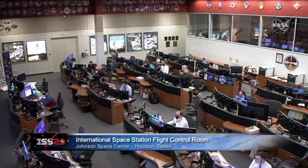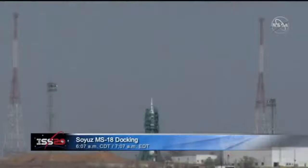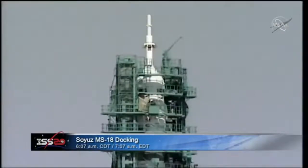The Soyuz population is going to be increasing from 7 to 10 for a few days with the addition of NASA astronaut Mark Vande Hei, Russian cosmonaut Pyotr Dubrov, and Russian cosmonaut and Soyuz commander Oleg Novitskiy. These 3 are about to begin their planned 2-orbit flight to the station with the docking scheduled about 3 hours and 25 minutes after launch at 6:07 a.m. Central Time, 11:07 GMT, 4:07 p.m. in Baikonur, where we have NASA and Roscosmos support teams and officials watching the events unfold.